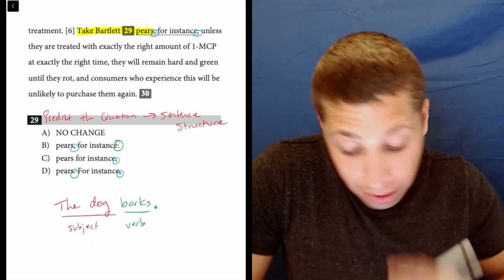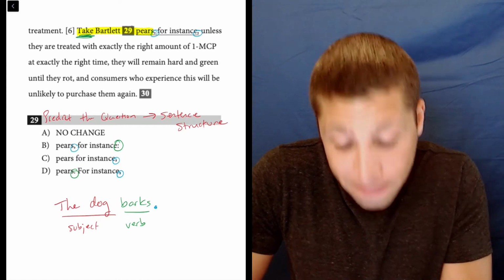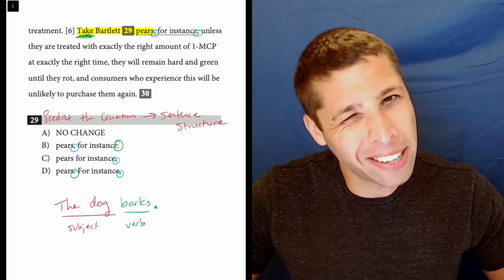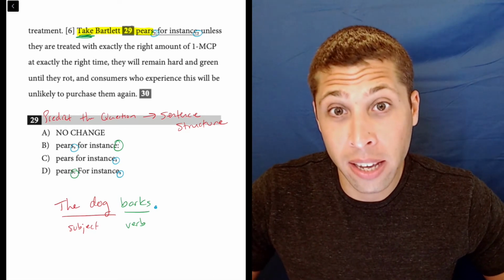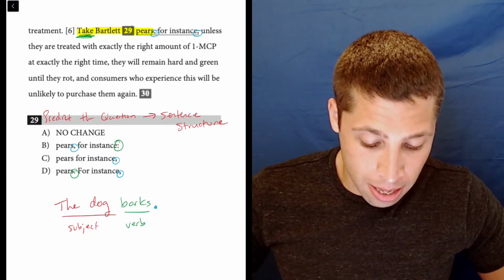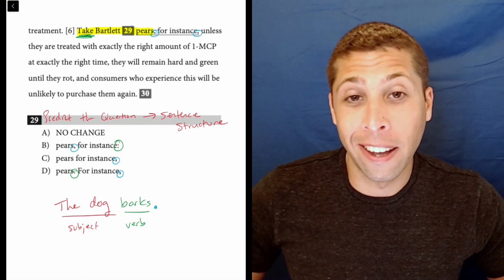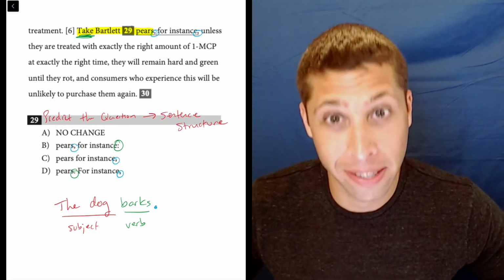Now, we definitely have a verb here. We have the verb take. Okay, that's an action, right? You take something. And it seems like we have a noun, right? We have a subject, Bartlett pears. But if we think about it, that's a little bit of a weird thing because we want the subject of the sentence to be the thing doing the action, right? The dog is doing the barking, okay? In this case, the pears are not doing the taking. That doesn't make sense, right? If anything, they're receiving the taking, right? They're being taken. And so then we don't have a subject, it would seem, and so that is a problem, and then therefore this can't be a sentence.